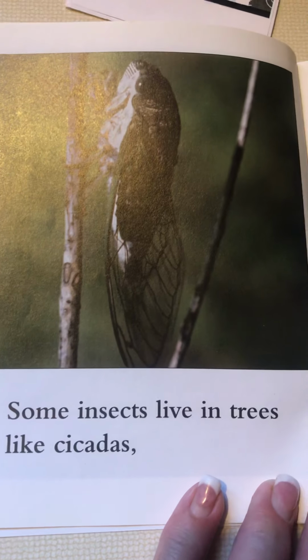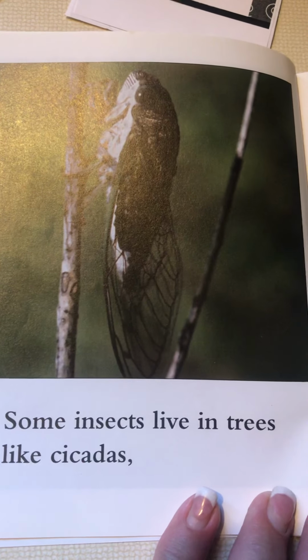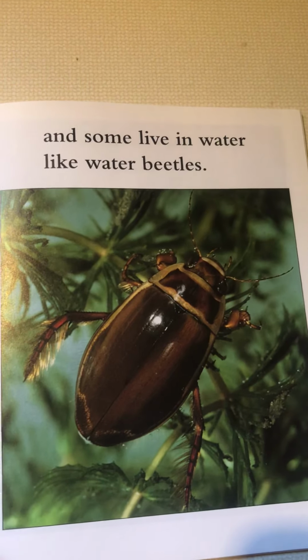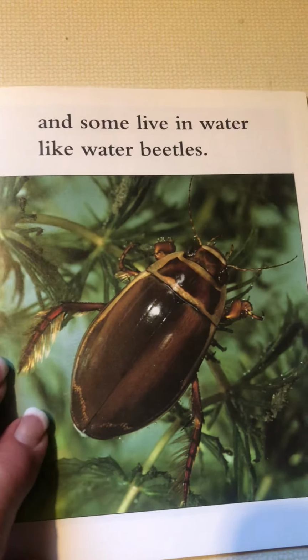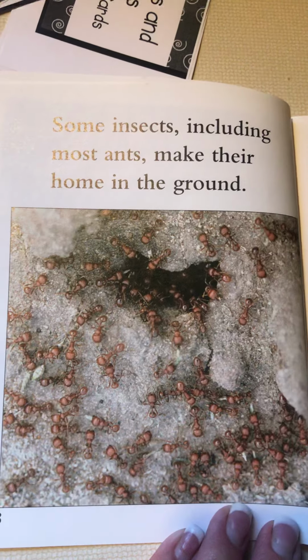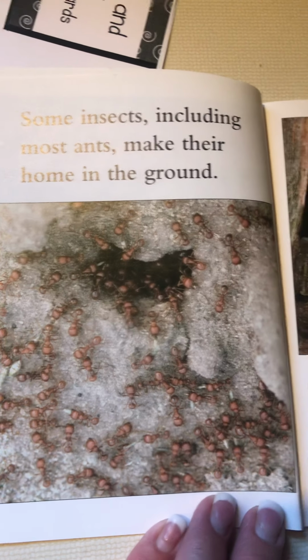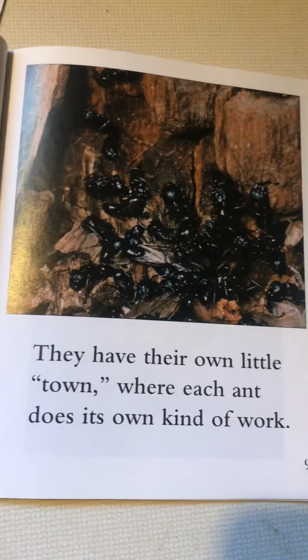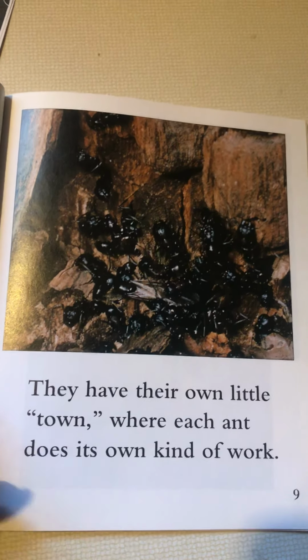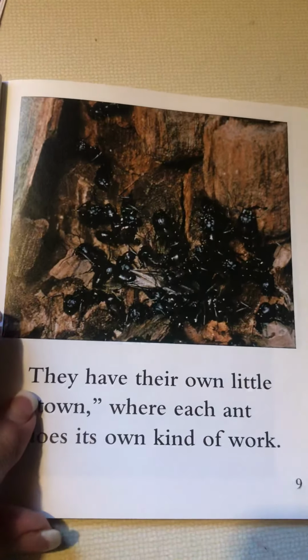Some insects live in trees, like cicadas. Some live in water, like water beetles. Some insects, including most ants, make their home in the ground. They have their own little town where each ant does its own kind of work, so they work together.